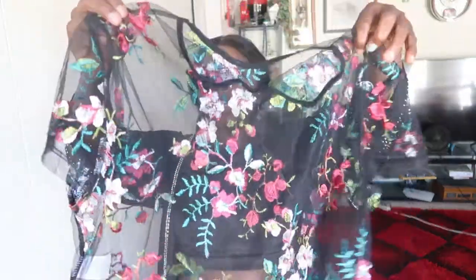I have this beautiful see-through flower top, like a crop top, that I'm gonna style with you guys, and also try to manipulate it with so many different looks.